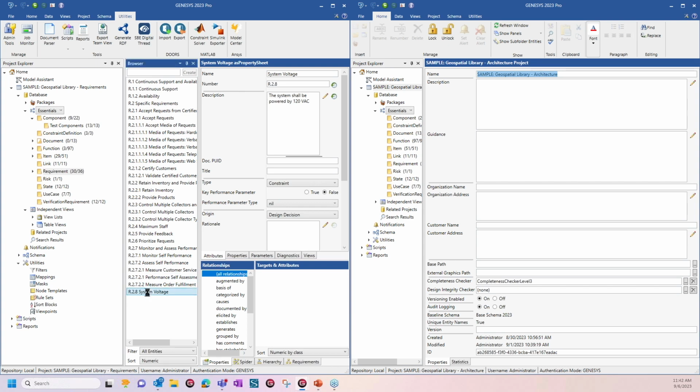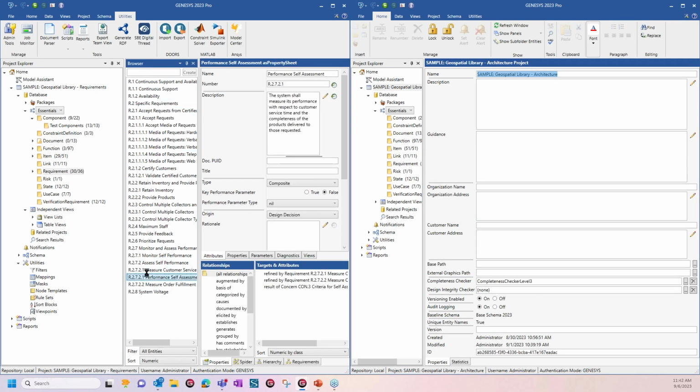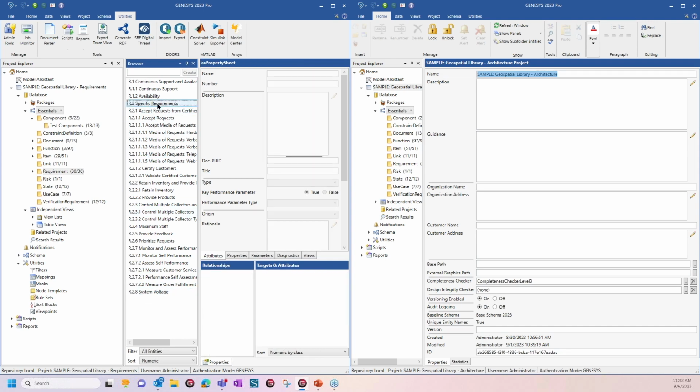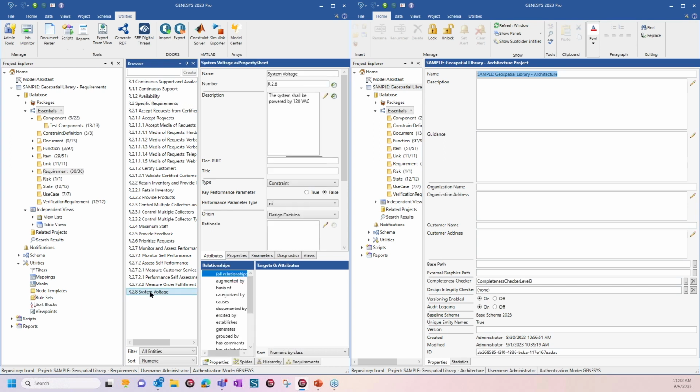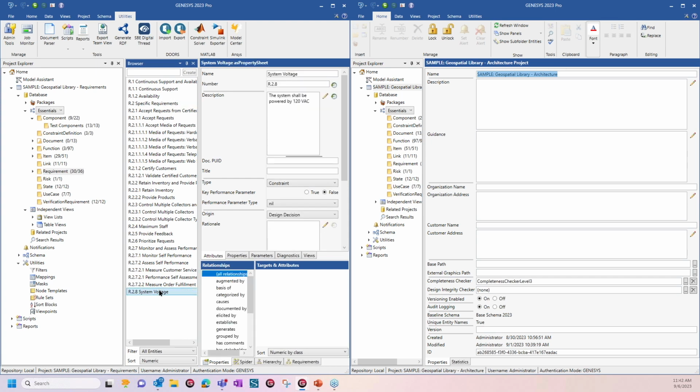I then am going to do a quick relationship of this to my overall category here of specify requirements. And it's a refinement of that. It's just a hierarchical relationship, that specific requirements group. I've added it. So there's some things that have changed in the data.